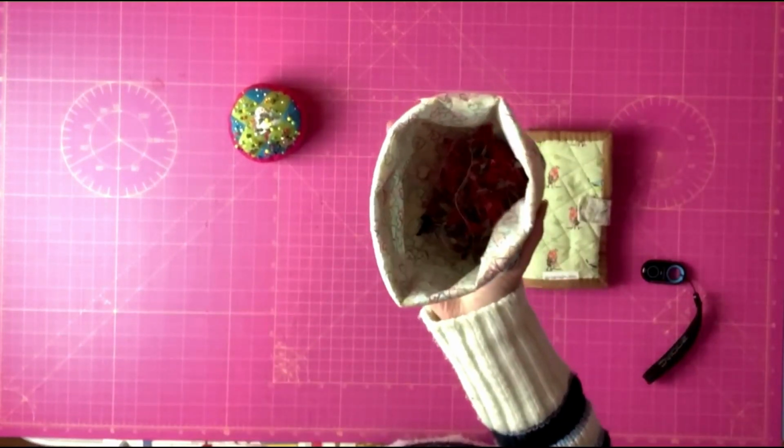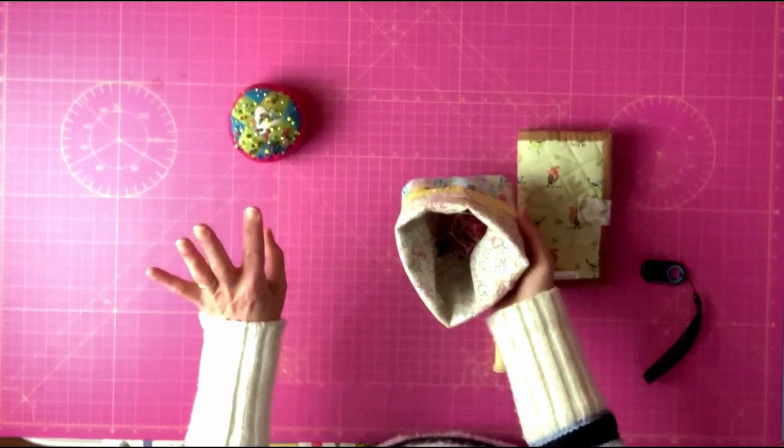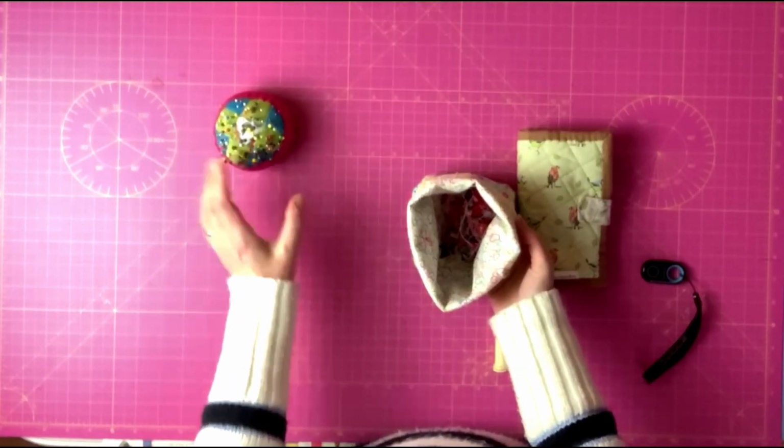This is another of my must-have items. This is my scrap bag. I've got a bit of a thing about reversible, so like either of these can be used either way.